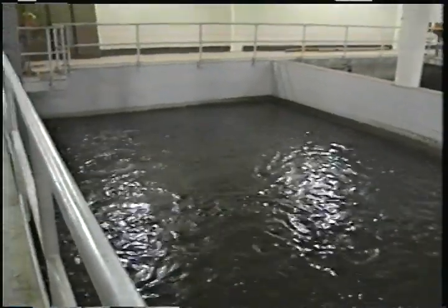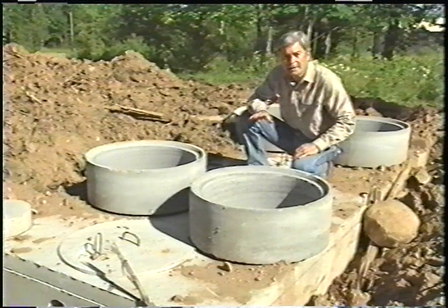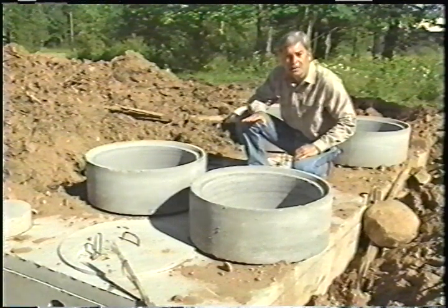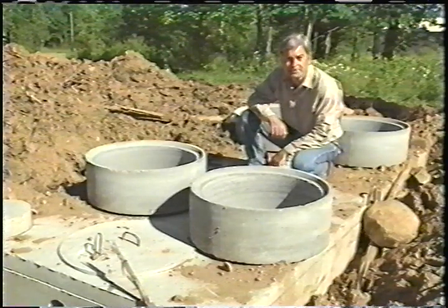there is no second best when it comes to sewage treatment. The fact is, the treatment provided by a well-designed and properly operating septic system is just as good, if not better, as from a municipal treatment plant. The emphasis here is a well-designed and properly operating system.